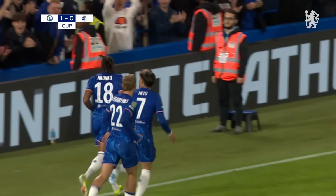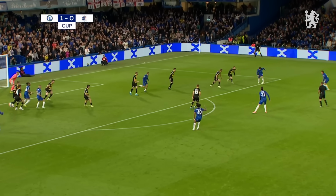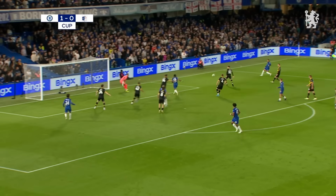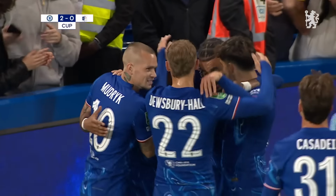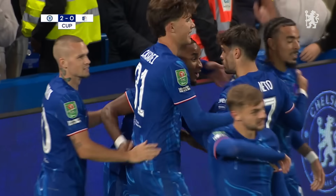It's going to run over the head of Gusto, but it's come nicely for Neto. Plenty of options for him here. Moving players on the edge of the box. He backfielded it to Gusto. Oh, that's brilliant! What a goal from Christopher Nkunku for his second of the game. Audacious from the Frenchman. He's on a hat-trick and we've only played for 15 minutes. A thing of beauty from Christopher Nkunku.